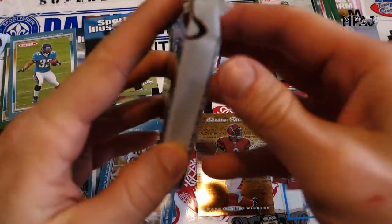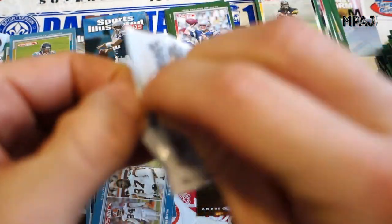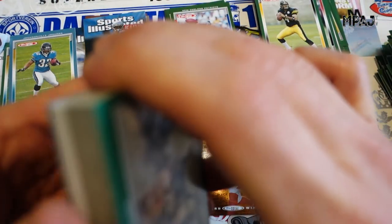On to pack number 5. I have to find another seating arrangement too. I don't even know how I'm sitting here at this table on a little stool to get good lighting. It's ridiculous. And it's weird doing big fat packs of cards.